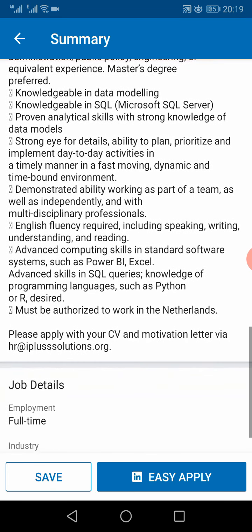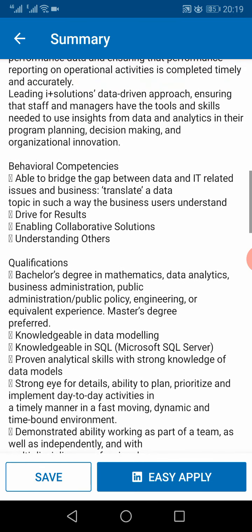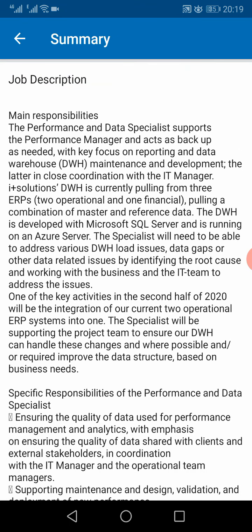So anyway, the team here seems pretty thin for what they'll be doing, and they're trying to stretch this role quite a lot. Alright, so just some things to be aware of. But interesting work otherwise.